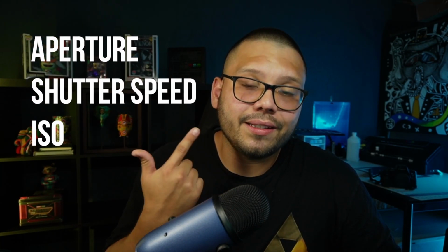Let's say it's extremely bright outside and you take pictures, and you have one side of the picture that's extremely bright, or you have the background that's blurry but you don't want it to be blurry. You need to figure out how to adjust your settings to accommodate for that. All of the settings work together to come up with the desired effect. The basic things that you need to understand are aperture, shutter speed, and ISO.